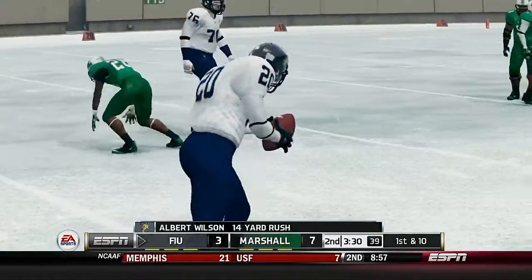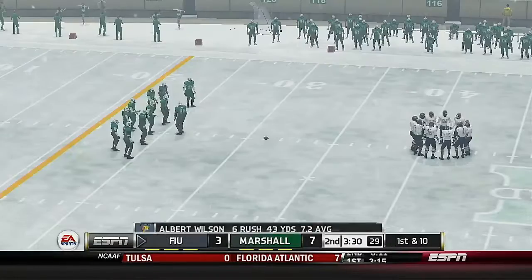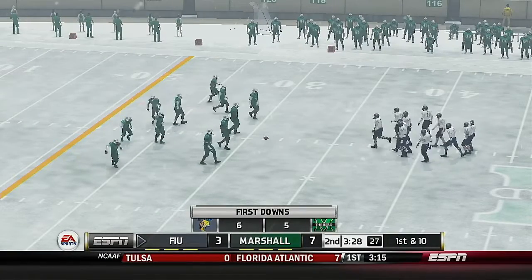Gets to about the 31-yard line. That's good for 14 yards. First down. From the 31-yard line, it's first down.